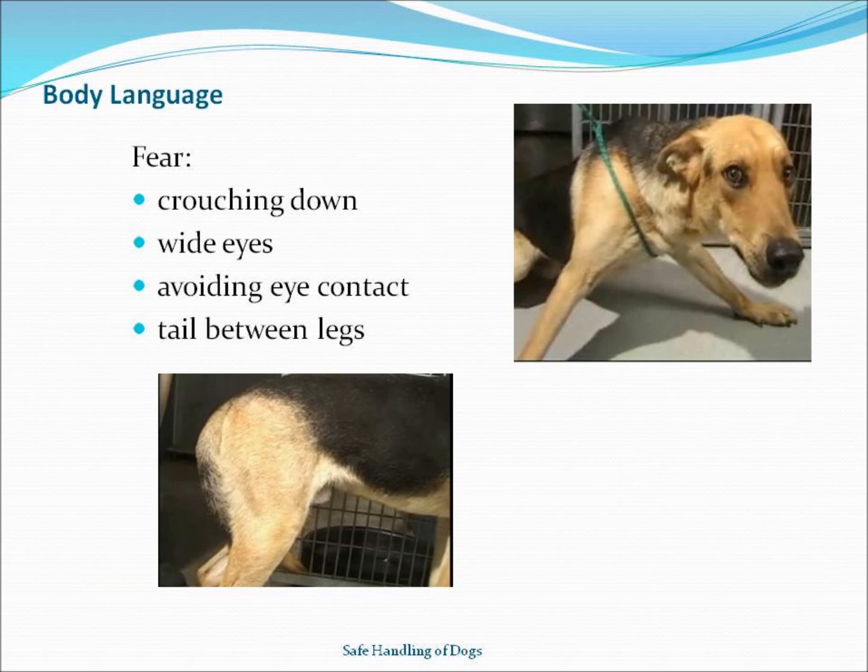It is pretty well known that when a dog is crouching down or has his tail between his legs, he is afraid or anxious about something. A dog that avoids eye contact may be afraid of you. It's a natural instinct, as if he is thinking, if I don't see you, you're not there.